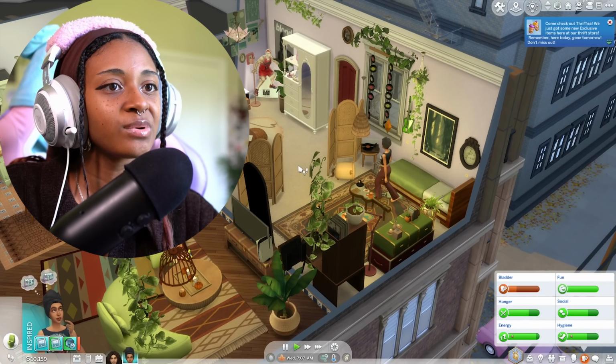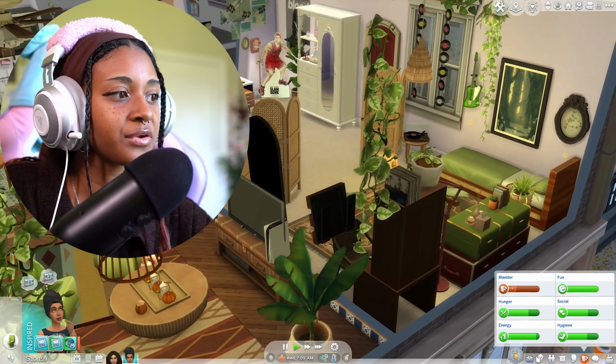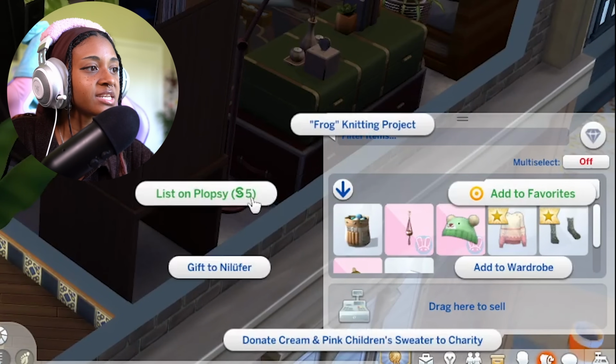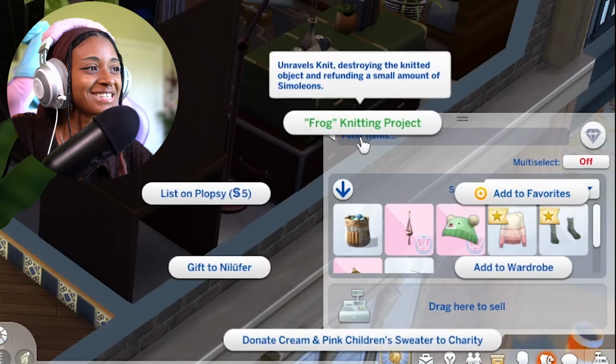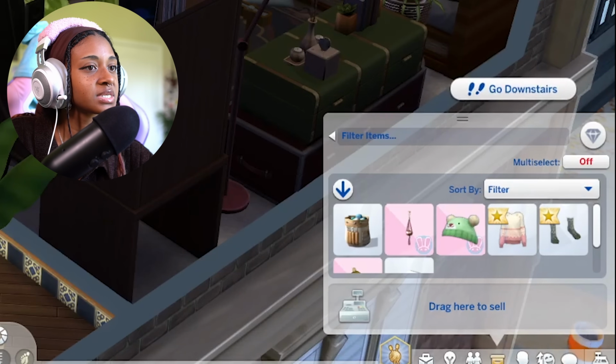All right, so everyone's awake right now. Nilifer is eating some food. Lila is going to the bathroom, and then she's gonna go ahead and try to sell that sweater. So we're gonna list it on Plopsy. Oh, that's so cool. It says donate to charity, frog the knitting project, and you can also gift it to somebody else. All right, so it's good to know.